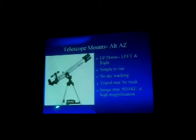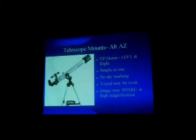And you pretty much have to find every screw on this mount and tighten it as much as you can. The other thing is that down this last bullet point, it says image may shake at high magnification. If any of you have ever used the zoom on your camera, you'll notice that when you zoom into objects more, you have to hold the camera a lot more still. And the same is true with these telescopes.